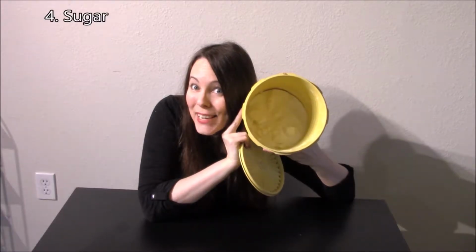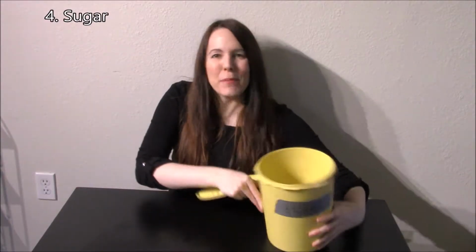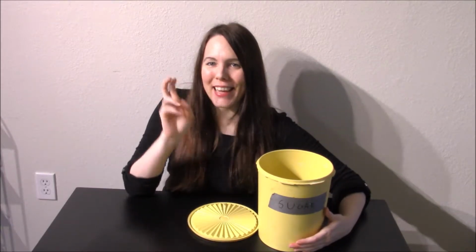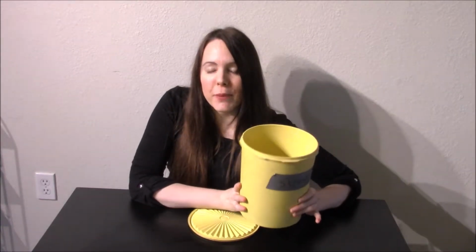The next item is sugar. You may be wondering, what is sugar doing in a list of pantry ingredients that are healthy? But sugar is incredibly cheap, and it's like salt. If you add just a pinch of it to a dish, it can really heighten it and make it taste a lot better. And let's be serious, are you gonna have no sugar at all in your diet?